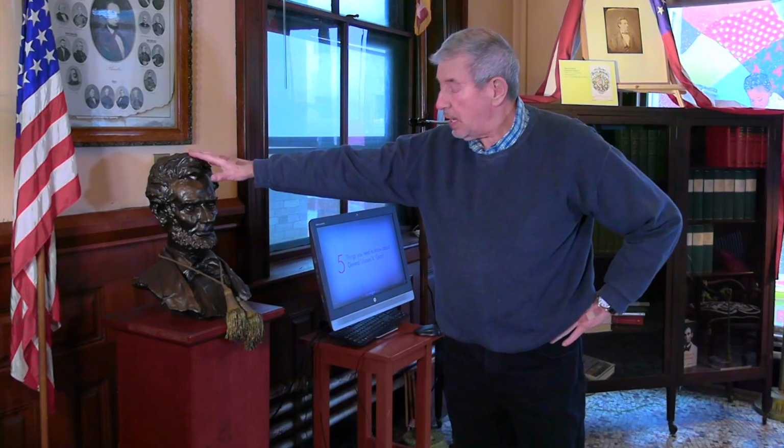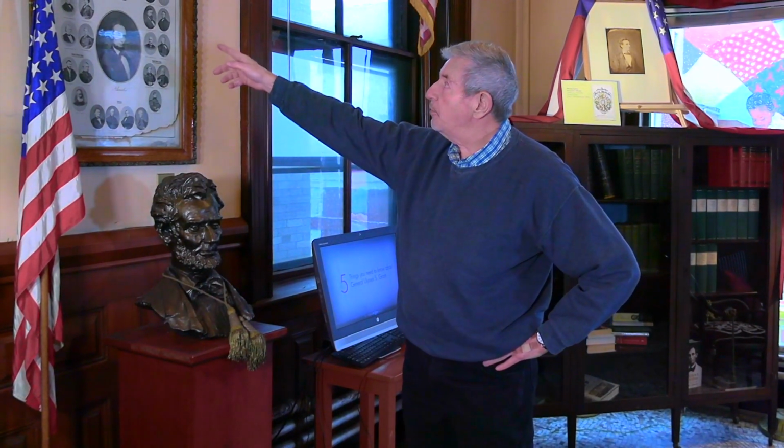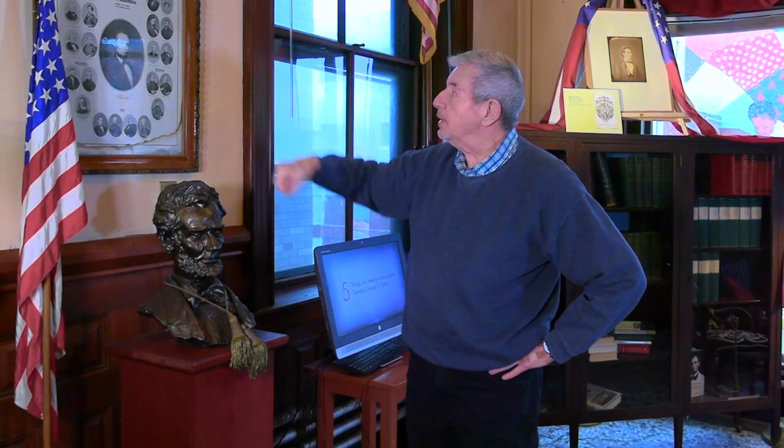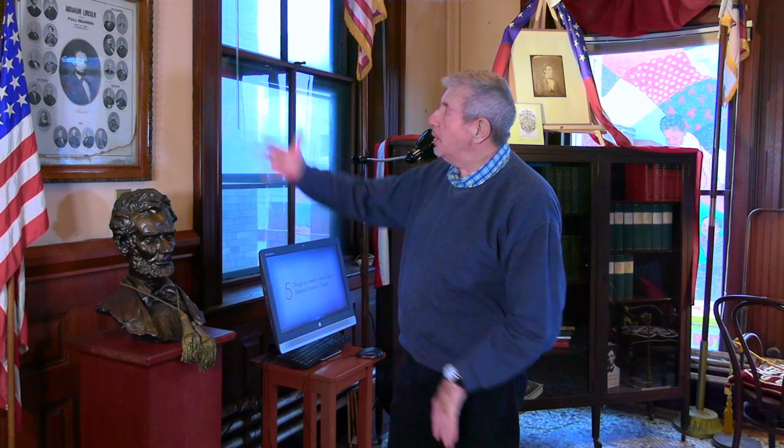Before we go into the soldiers' room, I just want to show you a few more things here in the Lincoln Room. Over here we have a bust of our 16th president, actually the first Republican president, but back then the Republican Party is like the Democratic Party today. But anyway, this is Abraham Lincoln, 16th president, and here we have A. Lincoln after he was assassinated, and those would be his pallbearers, and they're very important people, Secretary of the Navy, Army, and so forth. So I just want to show you that.